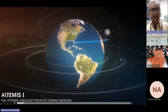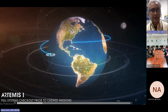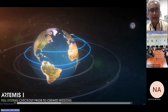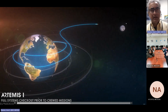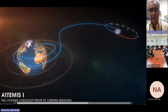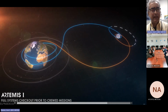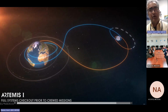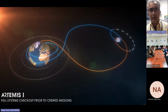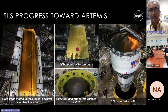And this is a little bit of simulation of the first flight of Artemis. Not sure if you got to see it, but we launched it from Cape Canaveral, went around the moon, and went as far as we could, the farthest that we've ever been, then gave another loop and came back and landed in the Pacific. So that was Artemis 1, uncrewed, no astronauts. Artemis 2 will have astronauts.